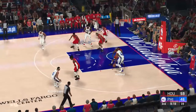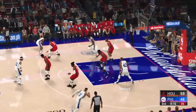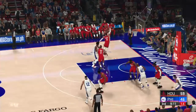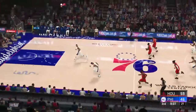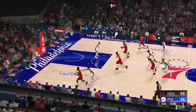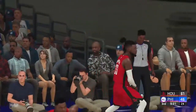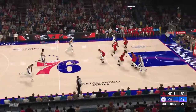Back to Horford. Passes to Milton. Rockets with the rebound. Oh, and a fast break for the Rockets. House has got the ball. Covington with the bucket. Moving it around. 8 of their last 10 coming off assists. The 76ers trail by 15.